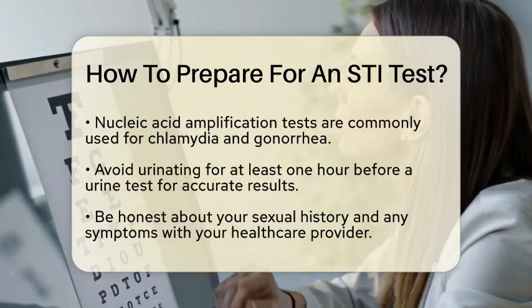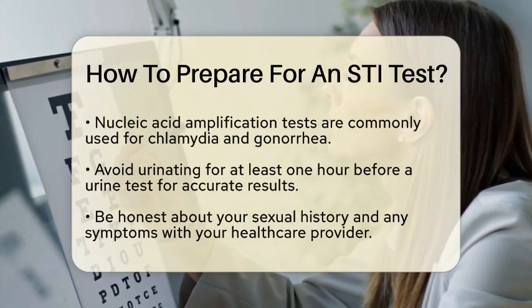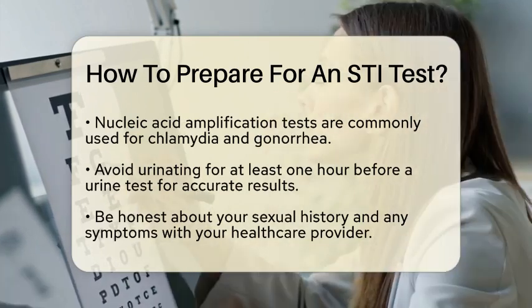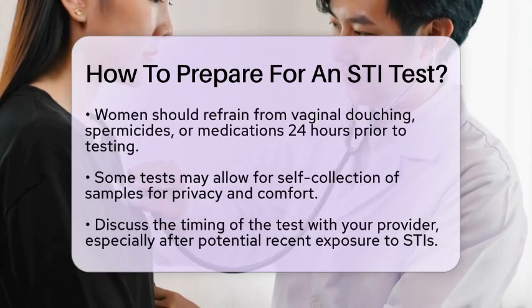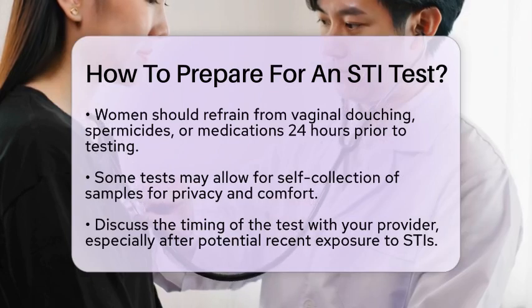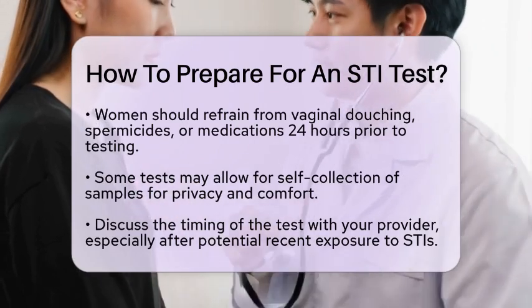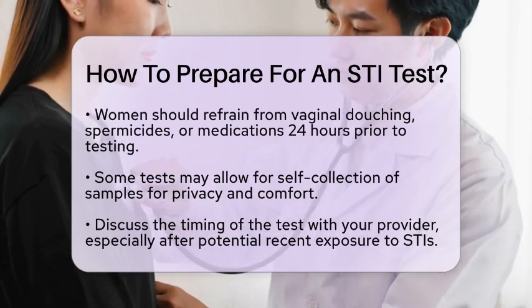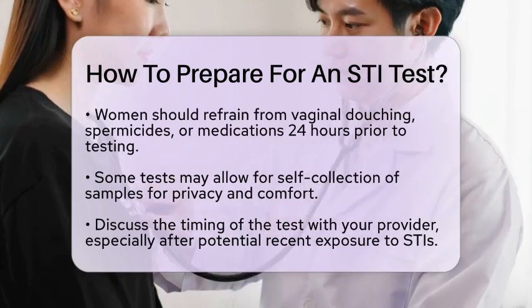For women, it's advisable to avoid vaginal douching, spermicides, or vaginal medications for at least 24 hours before testing. These can affect the accuracy of the results. Some tests may allow for self-collection of samples, like vaginal or rectal swabs, which can make the process feel more private and comfortable.